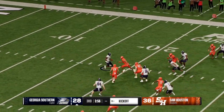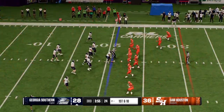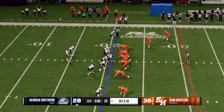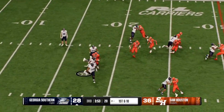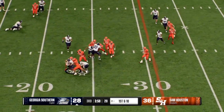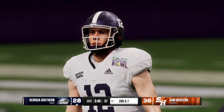Here he comes from inside his own 5. Not a lot of space to be found. Good hustle by the coverage team, and they stop him at the 21. Georgia Southern has it back, ready to go to work on offense. Puts him in the spin cycle. Keeps it moving for a 3-yard gain to the 24.